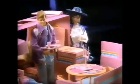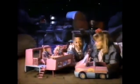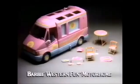Look inside. Love the bedroom and that kitchen. Let's eat and then take a dune buggy ride. Wow. Under the stars. What a life. And it's ours. We're into Barbie. Western Fun Barbie Motorhome, van, camper, and dune buggy in one. You put it together. Dolls each sold separately.